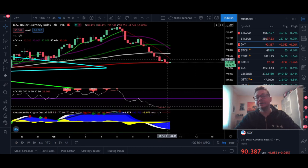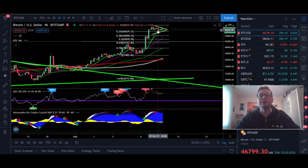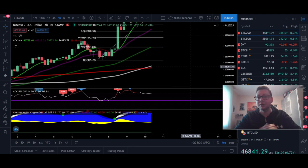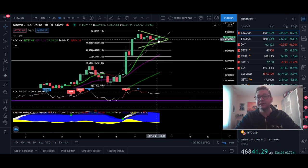And here in the 4 hour you can see that we are now touching the 200 moving average. We could see a bounce maybe here, maybe a short-lived bounce that could indicate that in the Bitcoin price we're gonna see this little correction down towards the 20 moving average in the 4 hour, maybe even worse, towards the 200 moving average at 36,000. But I'm pretty confident that even if we're gonna lose this support at around 44,000, we're just gonna bounce at 43,000, right at the 20 moving average.